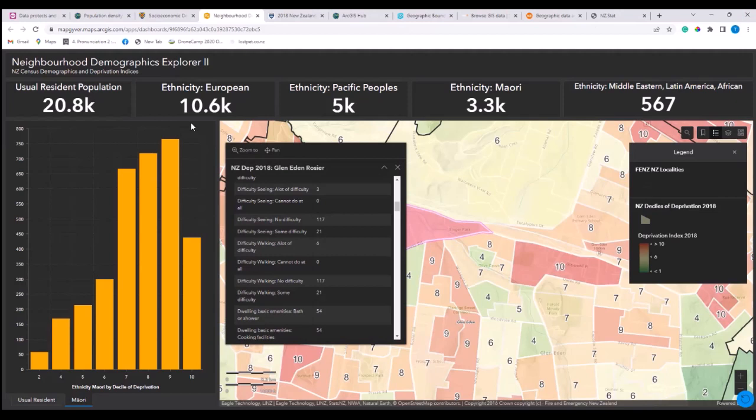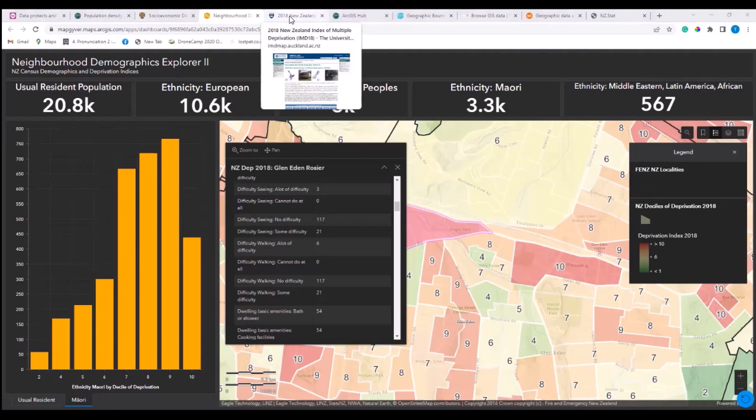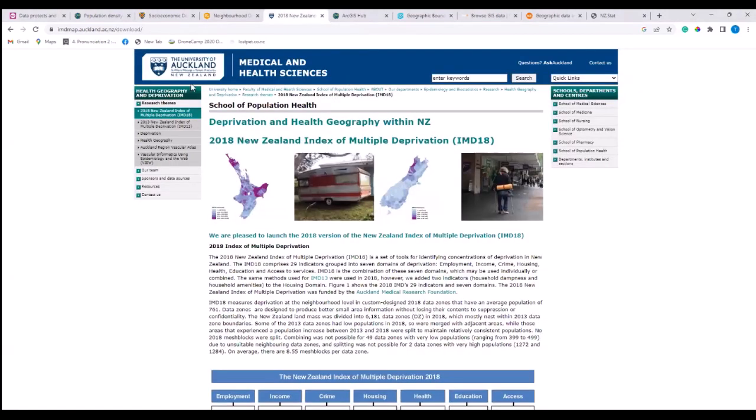And we also have another deprivation index that has been developed by the University of Auckland. And this one is the New Zealand Index of Multiple Deprivation. So you've got the usual deprivation index I just showed you before, which is purely based on census variables, but then this index is based on a wider range of variables and data sources.